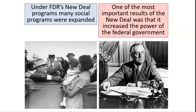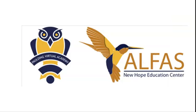So we've covered a bunch of these programs today, and this is only scratching the surface of all of the different programs. There were literally dozens of programs that helped in dozens of different ways. But we've hit the highlights of the major ones that you need to know, including the Wagner Act, Social Security, agricultural reform, banking reforms, all become really, really important to helping to get America back to work during the 1930s.